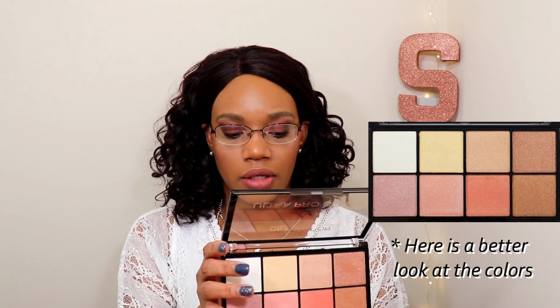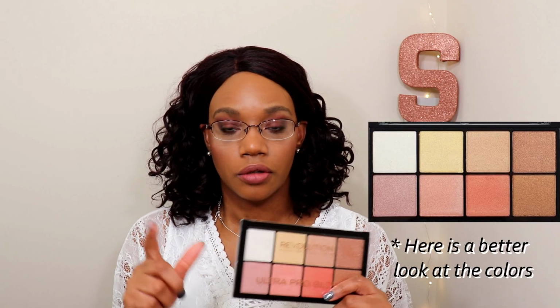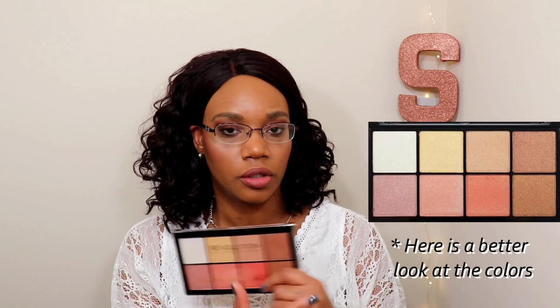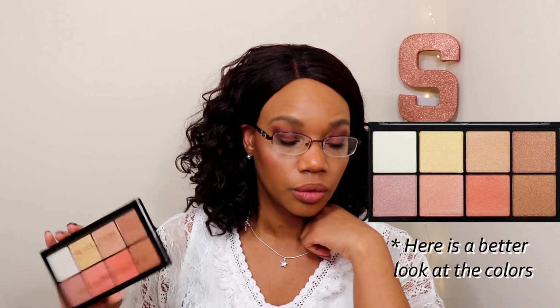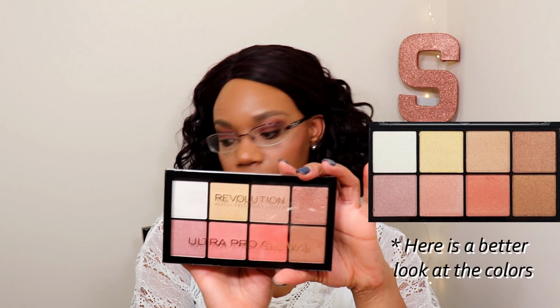So these palettes, they come in 3 different color schemes. Again, this one is the Ultra Pro Glow 2, but there's also the original Pro Glow, and that's a more warm tone palette. It has more browns and coppers and darker pinks to it. And then there's also a cool palette, and that one has some blues and some lighter pinks and more pastel colors. So this palette retails for $15.